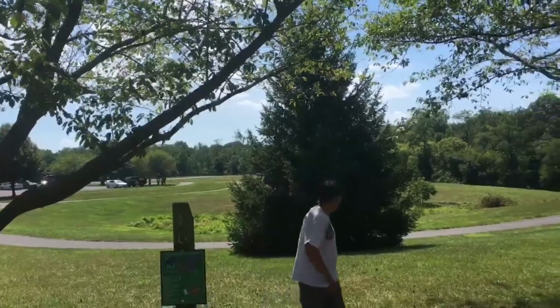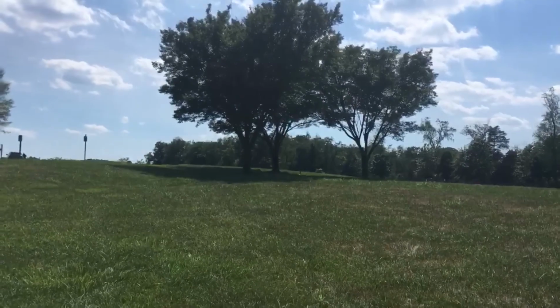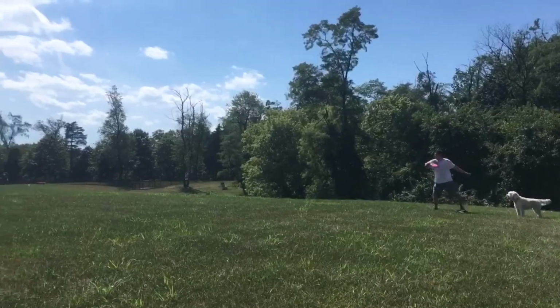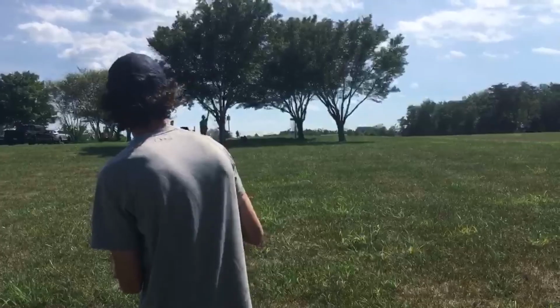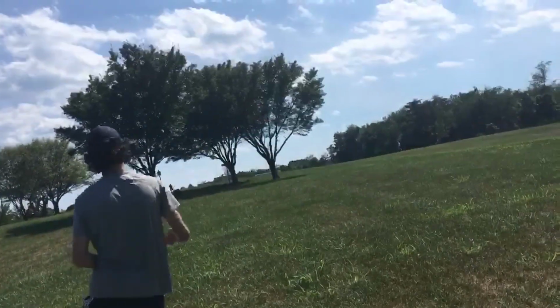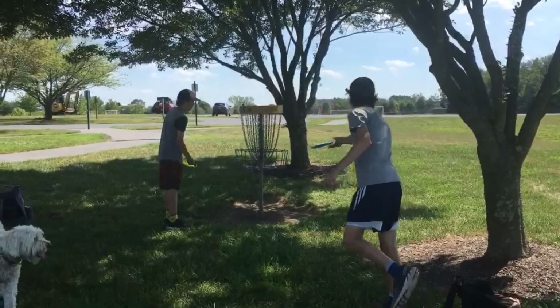This is definitely one of the easier holes on the course, but you're just so tired by this point that it does make it a little tougher to focus. So everybody lays up here and throws in.